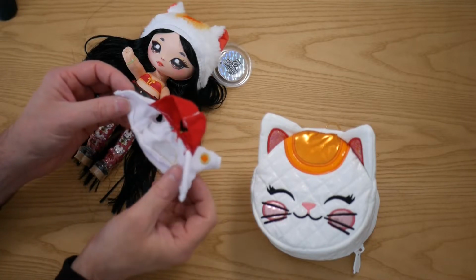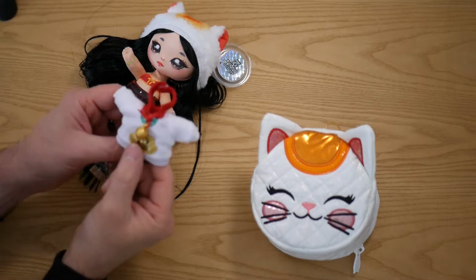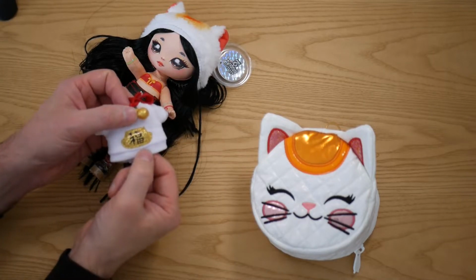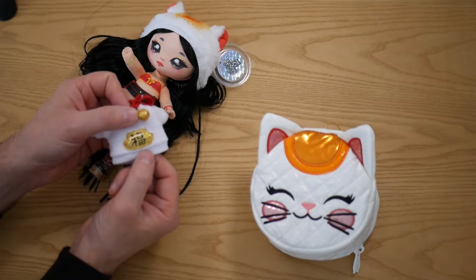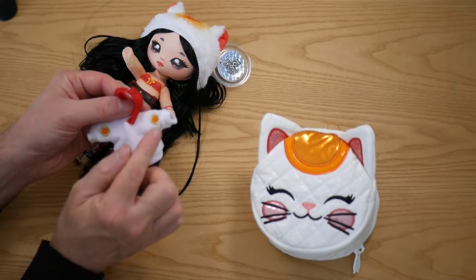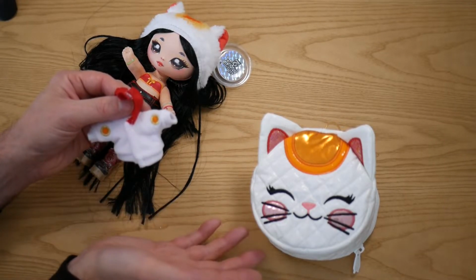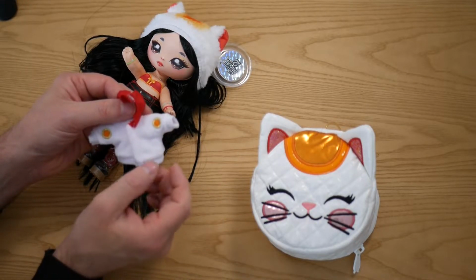It's actually quite cute. And obviously it's got this, I don't know what that is. I don't know what those symbols are. It might be her name, it might be good fortune or something like that. And then there's these here. Now I don't know if this is meant to be golden coins, possibly. Don't quote me on that. I'm literally winging it at the moment.